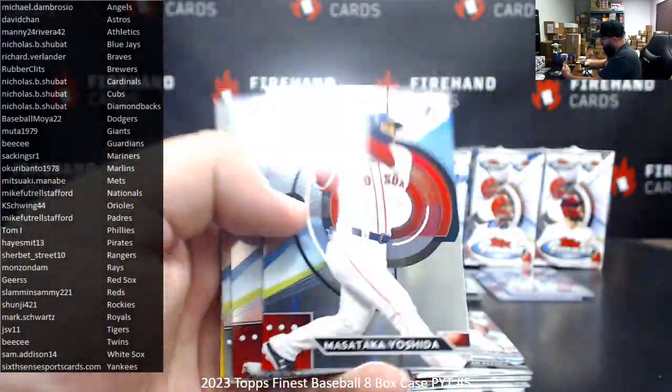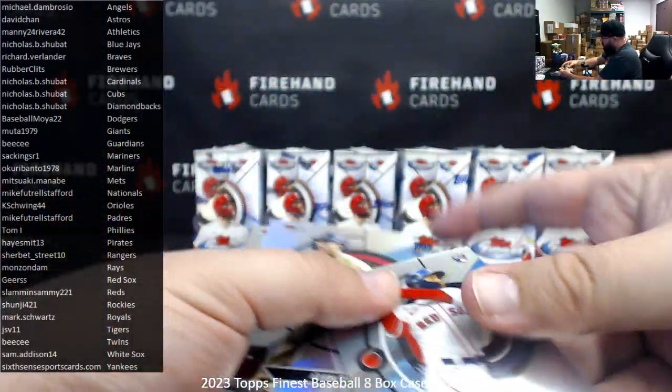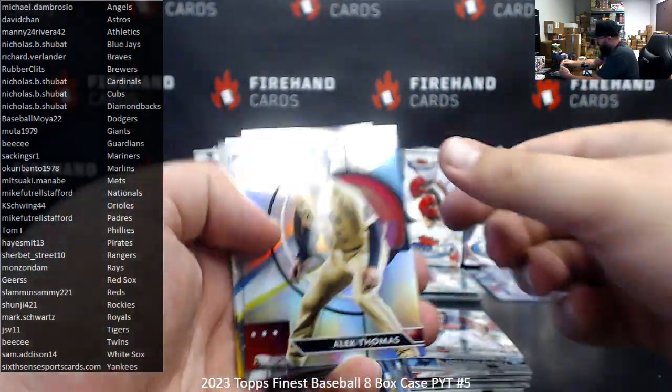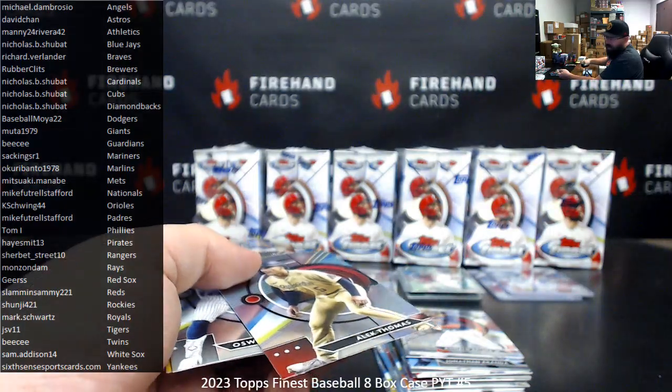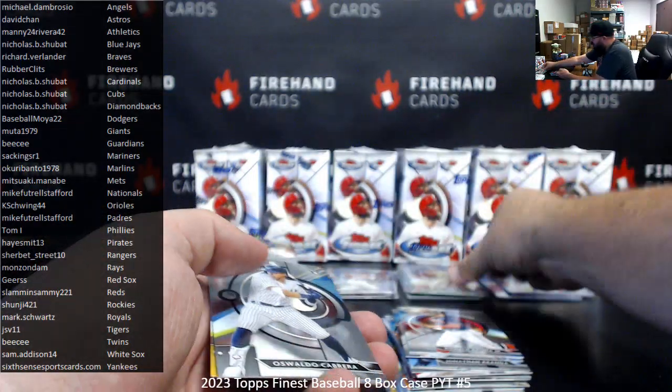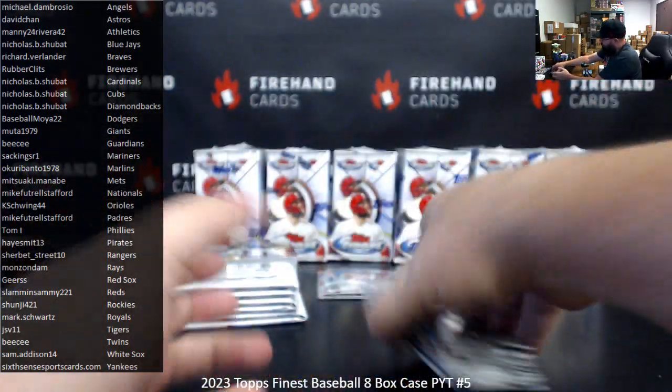And a base Yoshida. I'm going to have another one of these goofy boxes here. It appears to be the case. Alex Thomas is a high number for Diamondbacks for Nick Shubat. Alright, we'll see if we get two autos in the other mini.